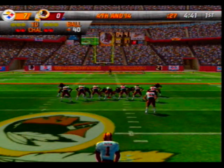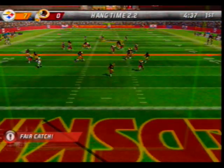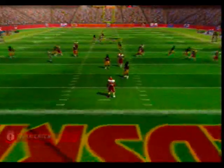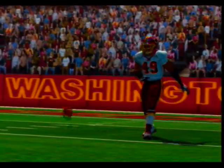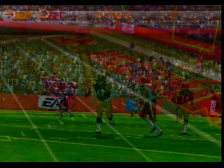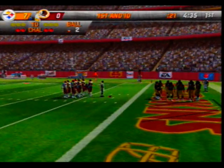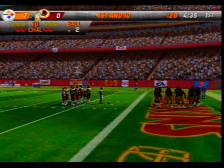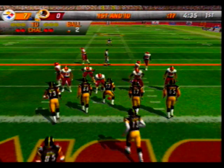Patton would like to place this one inside the 10. He's waving for the fair catch. Inside their own 20. Ball on the 2-yard line.